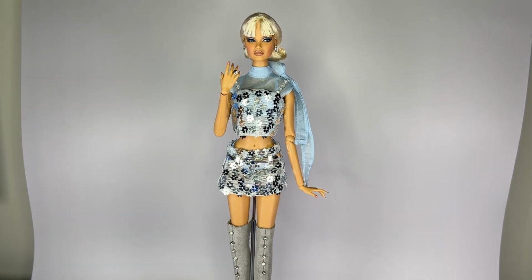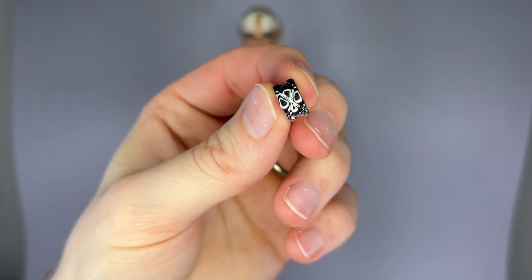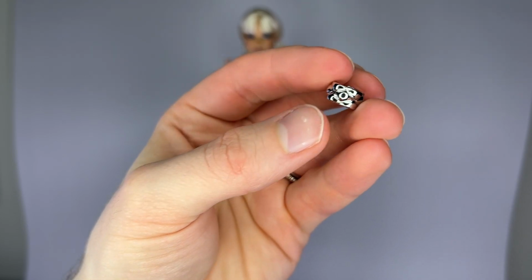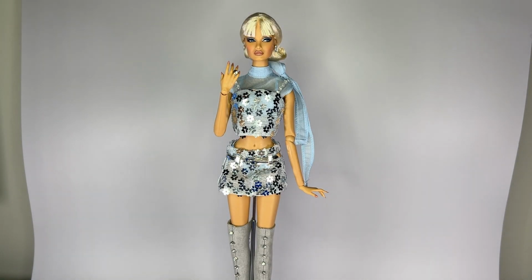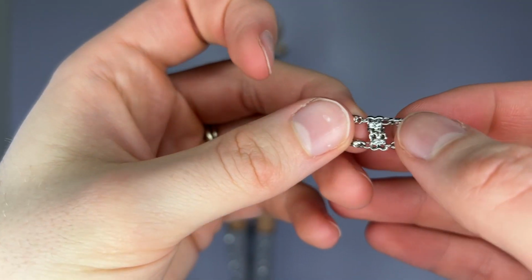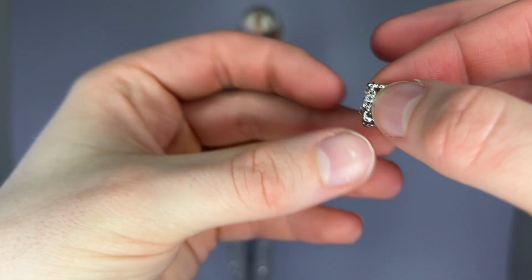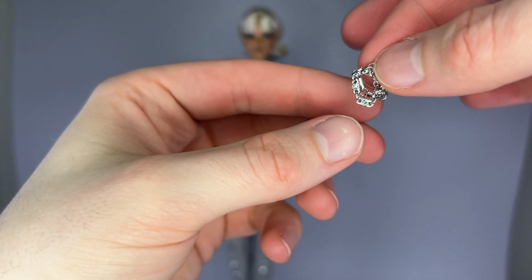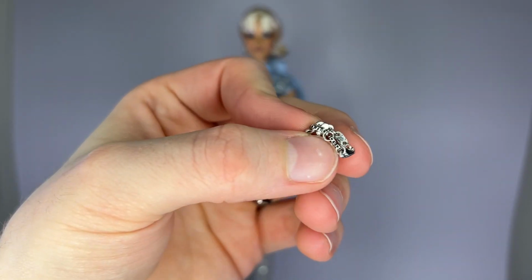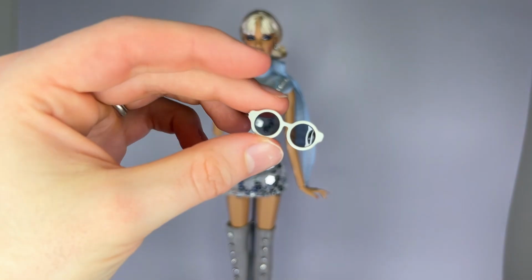Then we have another bracelet, which is like, I don't even know what the design is going on, but it's silver and has these different ridges and gives it a fun texture. And then my favorite bracelet she comes with, this is beautiful. So it is silver with rhinestones, and the middle part is connected because it's meant to be a layered one. So you'd put her hand through it and it would have two rows of these chains and studs. Very beautiful.